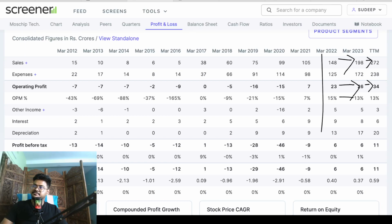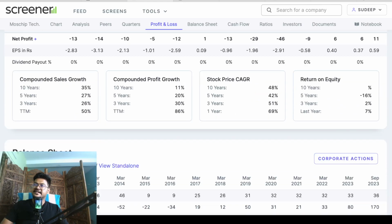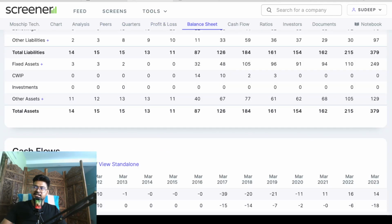Operating profit margin 15% to 13%. 13% is still same. Okay, we can see there has been some fluctuation here. Okay, and you can see it was in negative operating profit margin, which means it was in loss earlier. Okay, it started turning into a profitable company in 2021. The operating profit margin was 7%, which went up to 15% in the next year. Then it is trying to become stable at 13%. So I would say from the analysis point here only, it is kind of a risky investment as of now. Okay, and let's see the market cap under 2000 crore, obviously a small cap.